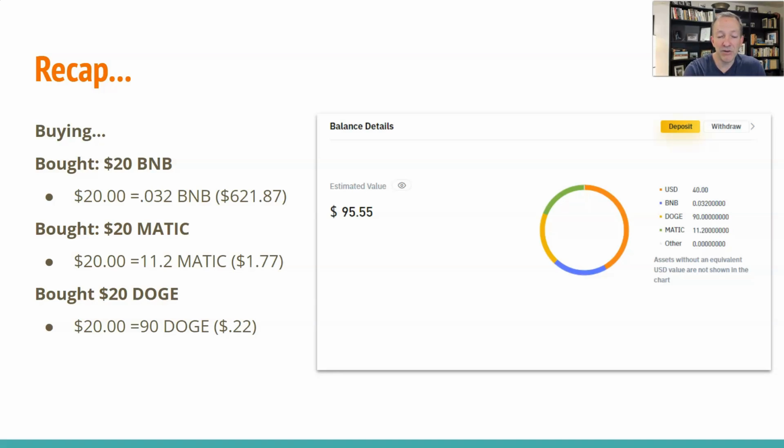Then I bought a currency called Matic, which is on the Polygon network, and I had some ideas of how I thought I would use that. Turns out, spoiler alert, that I'm wrong, but it doesn't mean I'm wrong to buy it. It just means that my understanding of how to use it was wrong. And I'm okay with that because I knew that's part of the game, to figure this out as I go. And then I bought Dogecoin because it was just something that you could buy a lot of for a small amount of real money. So I ended up buying 90 of those, at 22 cents per unit of Dogecoin. So I got that under my belt and completed those transactions.